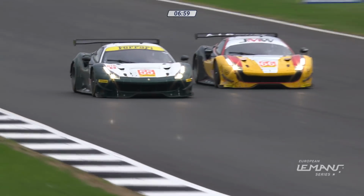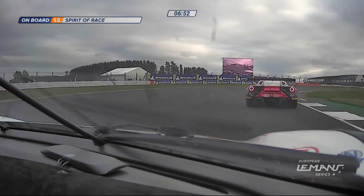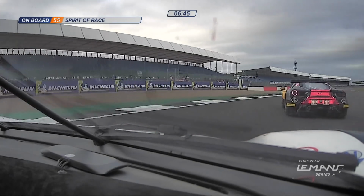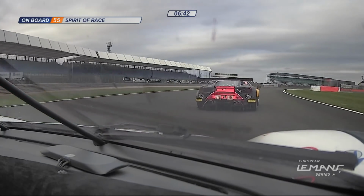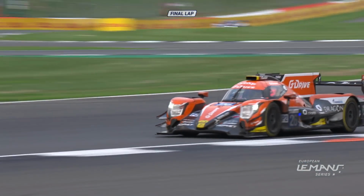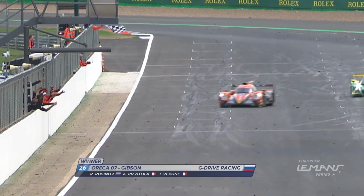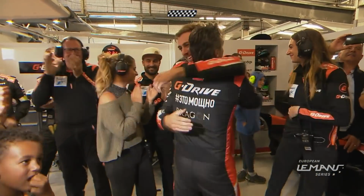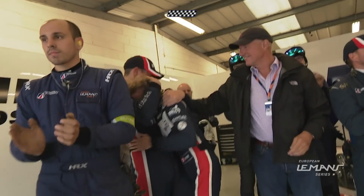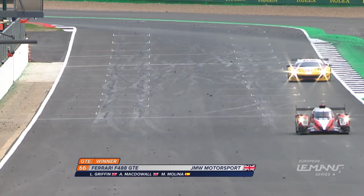It was deja vu all over again in GTE. In the closing stages, Miguel Molina for JMW charging by the race leader. This time not the Proton Competition 88, but the 55 Spirit of Race Ferrari of Matt Griffin. Inside the final 7 minutes, victory was there for the taking. Victory awaited Jean-Eric Verne. After disappointment at Le Castellet, G-Drive bounced back, winning in Monza, the Red Bull Ring, and now at Silverstone, claiming their hat-trick. In LMP3, Tony Wells clinched victory for United Autosports. And Miguel Molina held on to hand JMW win number 2 of the season.